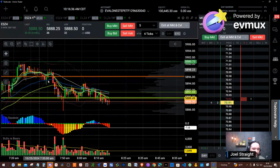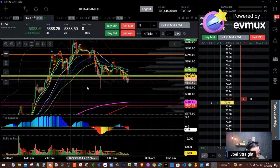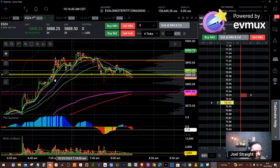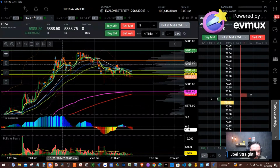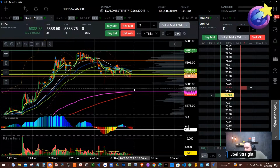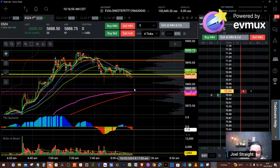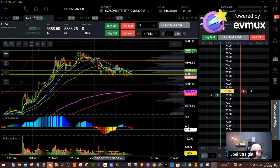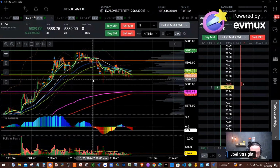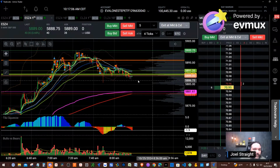Pulling back, it looks like a larger head and shoulders, like I said. It also looks like an ABCD pattern. But head and shoulders here, we got shoulder one, kind of a funny little small head, shoulder two, like this. So this might be the bottom of that shoulder, and then we'll get that push back up.